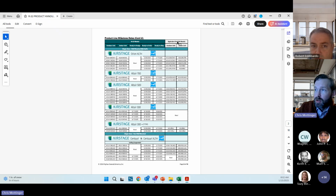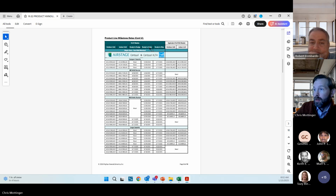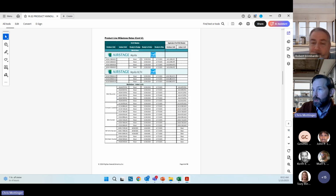Also on this product announcement, you see the equivalent R410A models down the right-hand side. You'll also notice that all of our product families now have a family name. We no longer have the good, better, best, entry tier, mid-tier, high tier proposition. Each product family has a specific name. If we're looking at the XLTH one-to-ones, it's an Orion XLTH. We'll talk about the Altairs, our Centuries, and then our multi-zones.